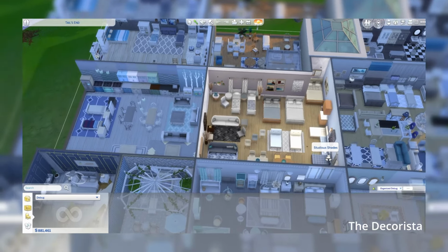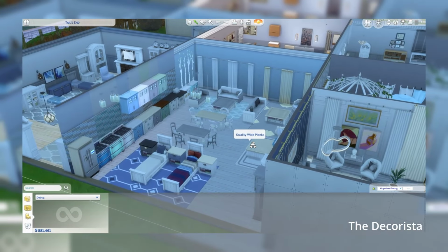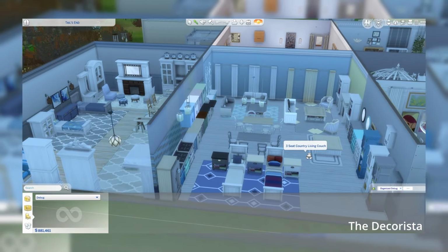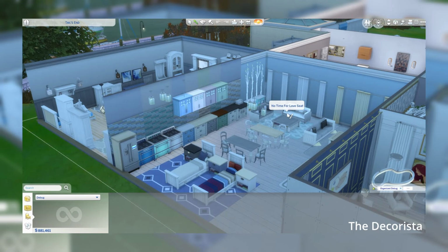And then we have the Parenthood pack, a really solid offering for this style. And especially, I think, family homes, young kids, this could be a great pack to combine with base game. The kitchen stuff is phenomenal.